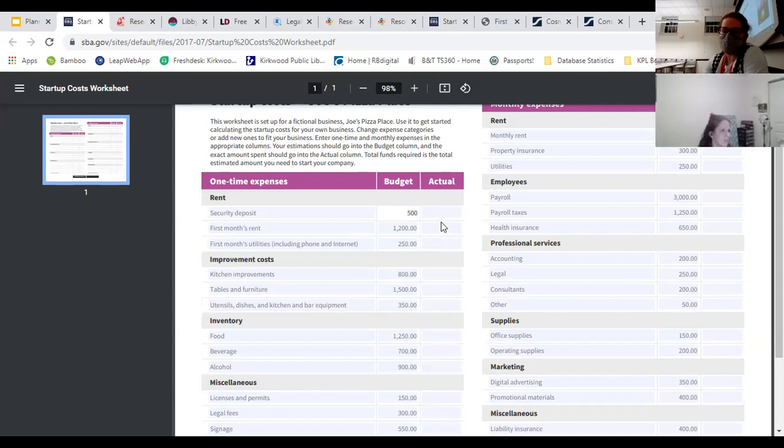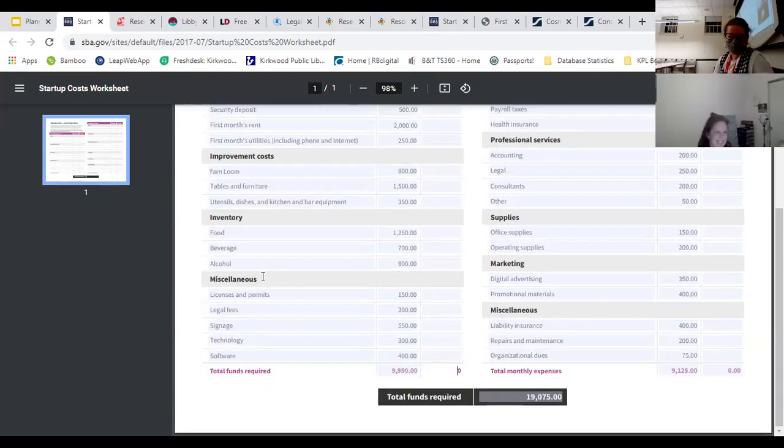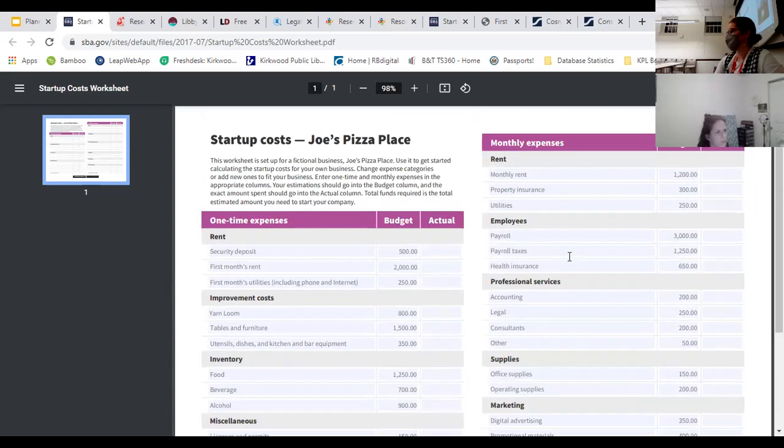these numbers and say, okay, my security deposit was 500, my first month's rent was 2000, and you can change these. Then it'll actually update your total cost at the bottom as you go. So this is a really great tool for putting together a budget that shows your fixed costs and your monthly costs. It's something very simple that the SBA puts out, and it's a really great place to start with budgeting.